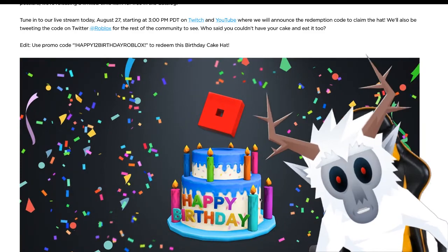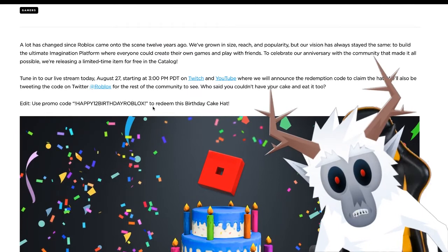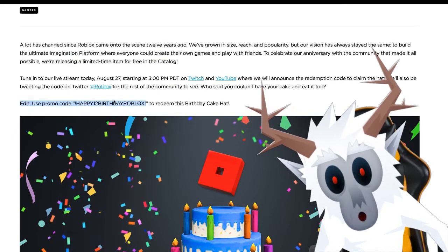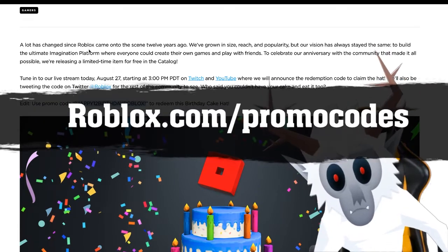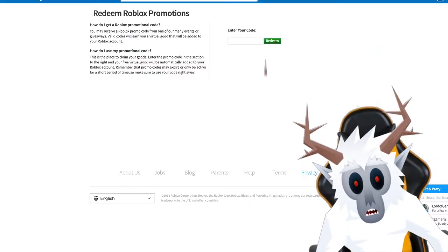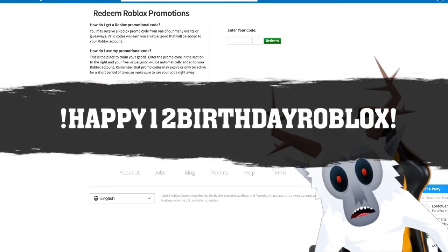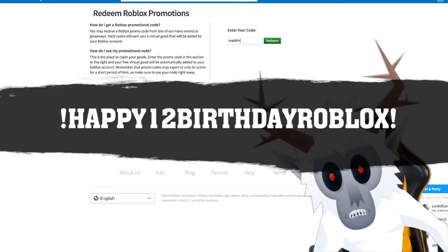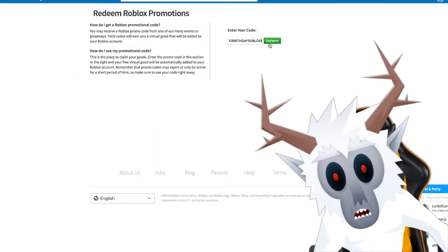It's a cake. Anyway, that delicious cake can be yours for the ridiculous price of nothing, because all you got to do is copy this code right here. You see it? Over on roblox.com/promo codes, that code is going to show up right here. Once you're there, type an exclamation point, Happy 12th birthday, Roblox, exclamation point again, and click redeem. It didn't work this time because I already redeemed it.